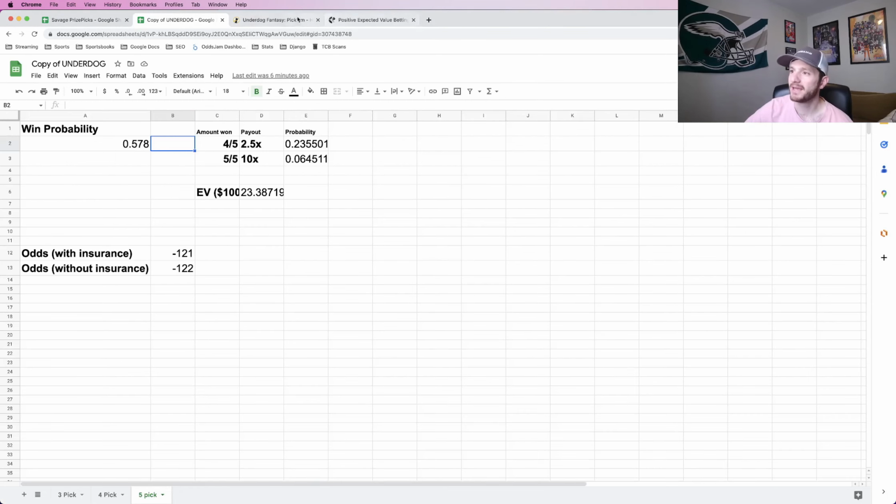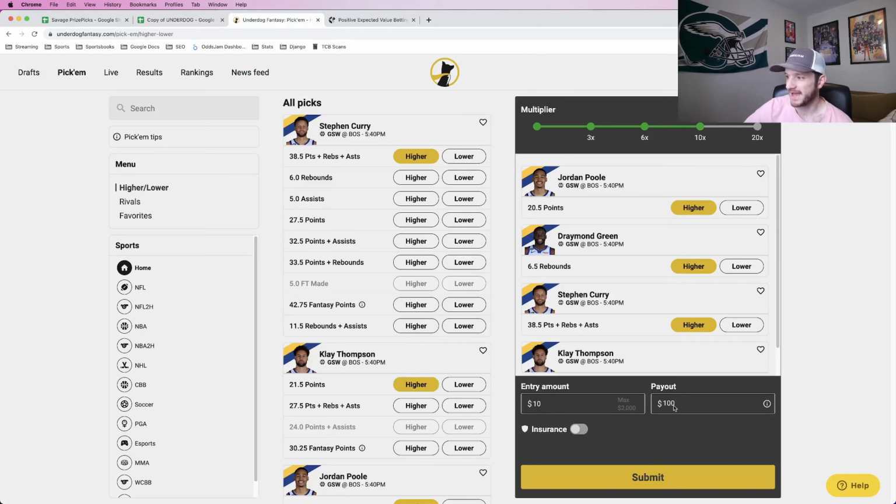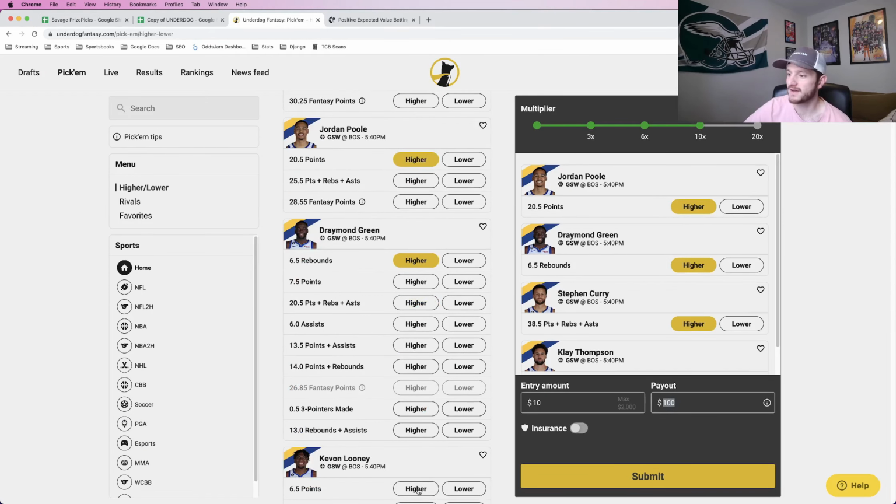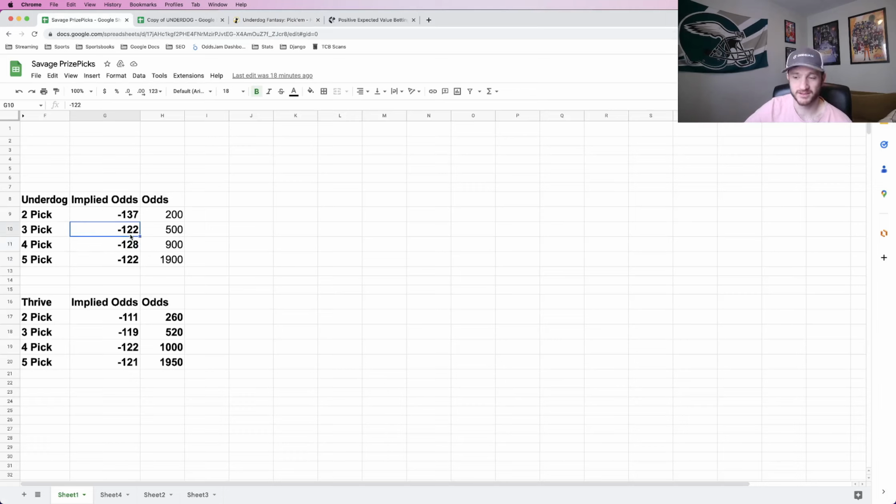For a 4-pick one, let me add one more. This is the same payout I had earlier, you will 9x your money. So 10 bucks gets a payout of 100. Subtract your initial risk of 10, $90 in profit, 9xing your money. So the implied odds here are about minus 128 per individual leg. And then lastly, for a 5-pick one, the payout structure is you will 19x your money. So if you hit all 5, you get a payout of 200 bucks. Subtract your 10, profit of $190, 19xing your money, giving you implied odds matching a 3-pick one of minus 122.